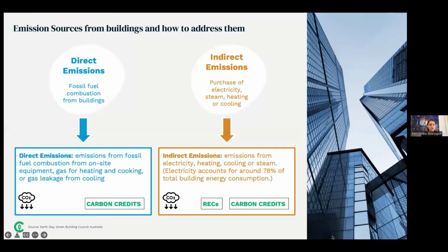But where exactly are these emissions coming from? There are two main sources of emissions in buildings. On one hand, we have the direct emissions, which are the emissions from fossil fuel combustion, basically from on-site equipment, gas for heating and cooking, as well as leakages from cooling. And on the other hand, we have the indirect emissions. These are the emissions coming from the building's energy, electricity. These are pretty significant, about 78% of total building energy consumption.